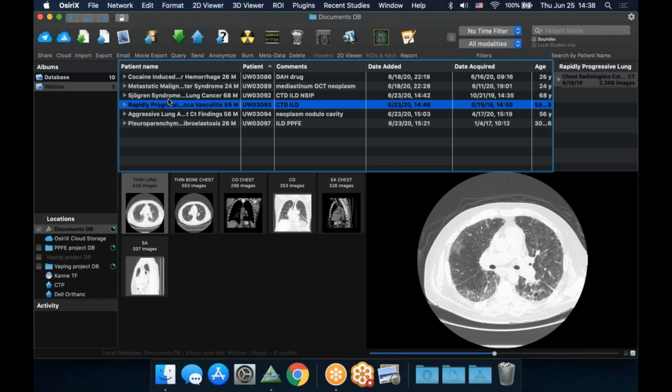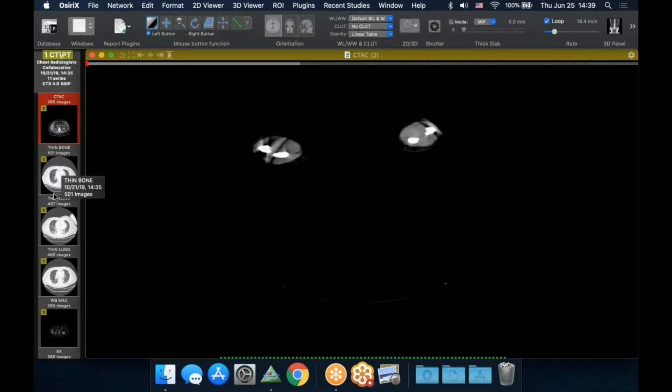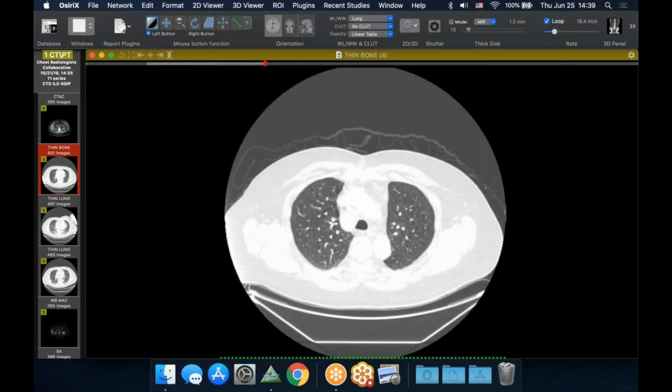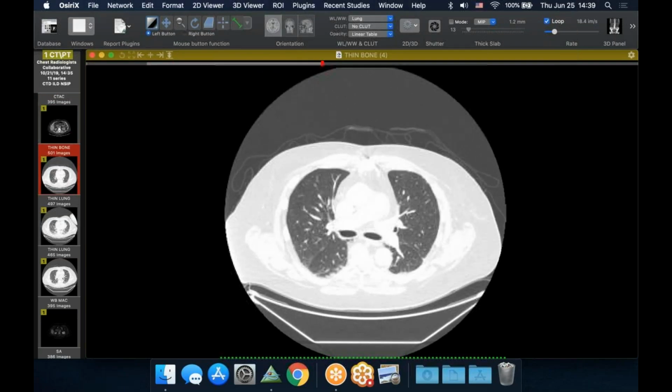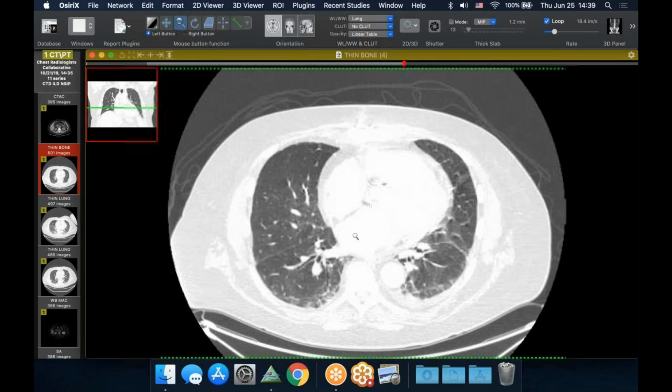And then this companion case here is a 68-year-old with Sjogren's syndrome who also has lung cancer. Let me get these dates right this time. Yeah, so this is the original one. So this is back a year or so ago. And Sjogren's, we typically think about LIP, but they can also get lung fibrosis. It's often NSIP-like.